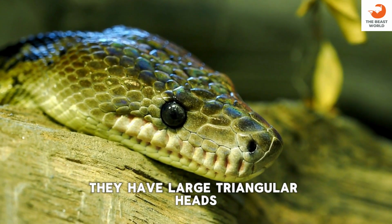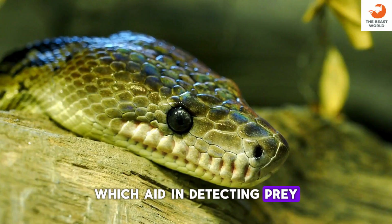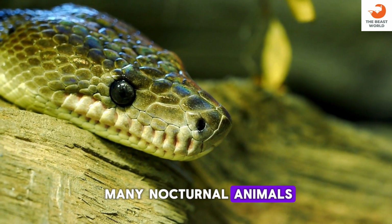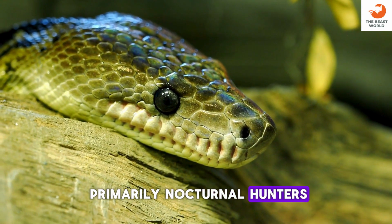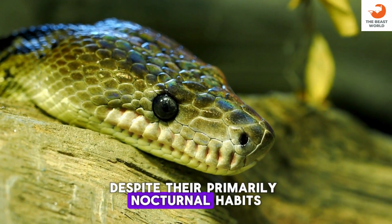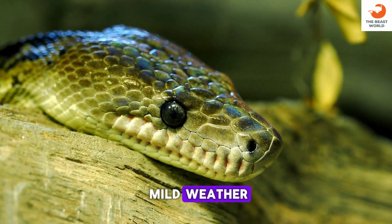They have large, triangular heads and distinctive heat-sensing pits between their nostrils and eyes, which aid in detecting prey. Their eyes have vertical pupils, which is characteristic of many nocturnal animals. Emerald tree boas are primarily nocturnal hunters, using their excellent night vision to locate prey. Despite their primarily nocturnal habits, they may also be active during the day, especially during periods of mild weather.